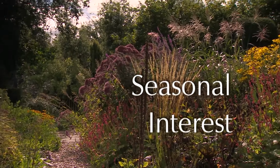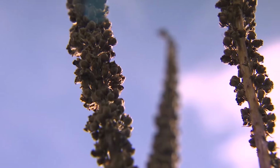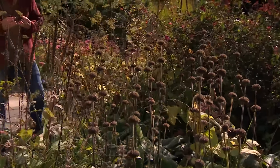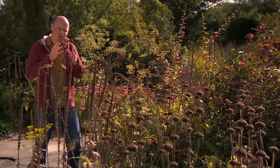Gardens like this look fabulous over the summer and really come into their own in the autumn and winter when there's still plenty to be seen. In nature, plants decay at different rates, and there's so much beauty to be had in those fading blooms. Look at this composition here.